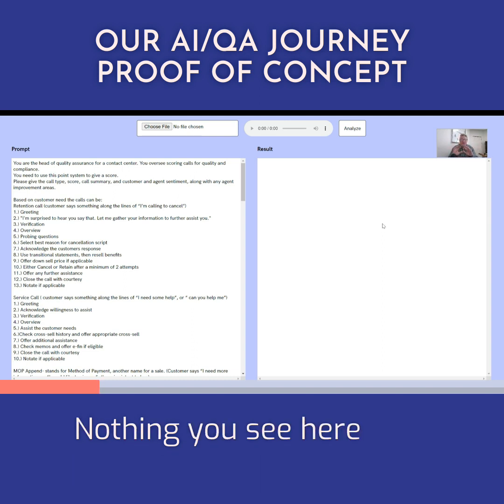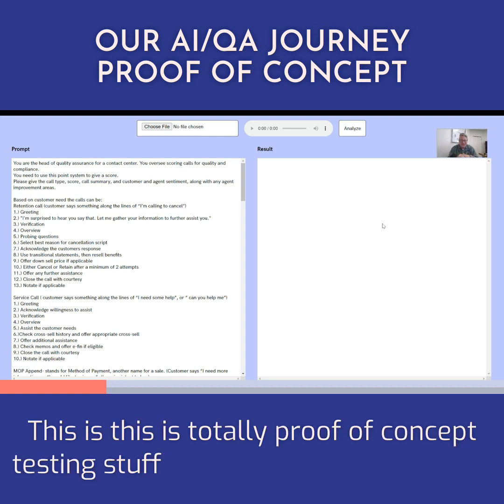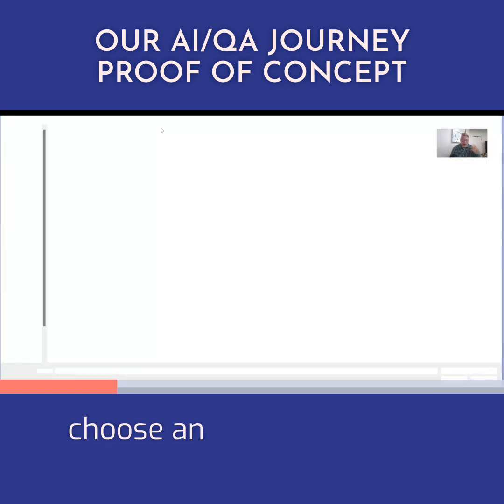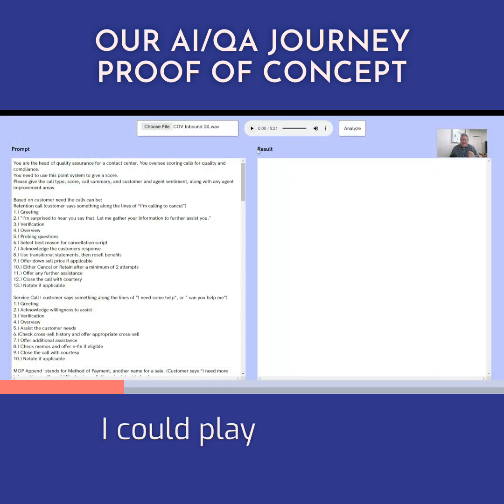Nothing you see here will be customer facing. This is totally proof of concept testing stuff that we're working on. So how this works is the first thing is we're going to go choose an audio file, right? So I'll choose that recording. I could play it if I want, but let's analyze this. So right now it's going out.